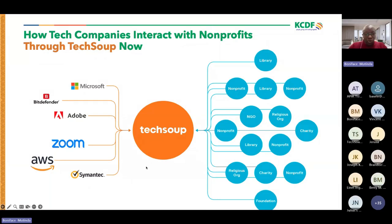Our role ideally is to be the guy at the center. We are TechSoup. We are the ones that will connect all nonprofits in East Africa with the different technology solutions service providers globally. Talk of Microsoft, Bitdefender, Adobe, Zoom, AWS, Symantec, and many others. All these guys are under our roof. So ideally, we are the Nakumatt in the room. You can get all tech products and solutions under one roof called TechSoup.